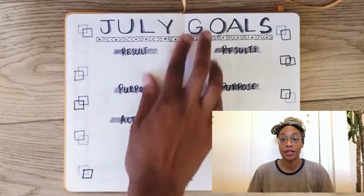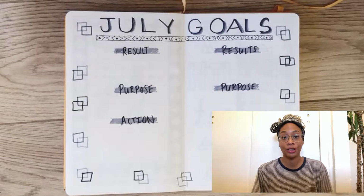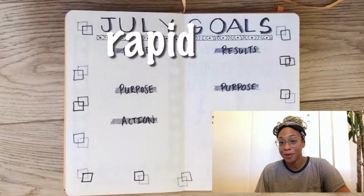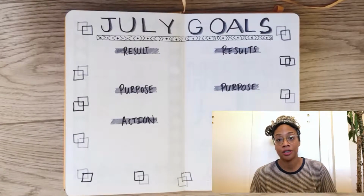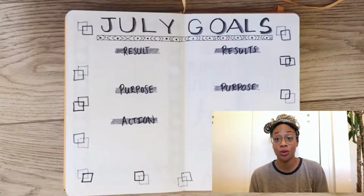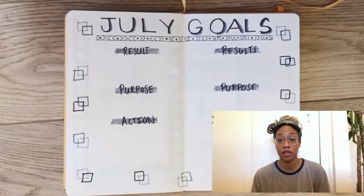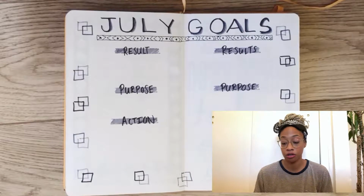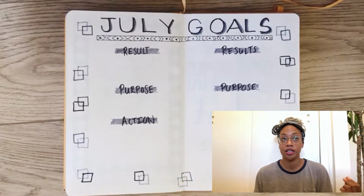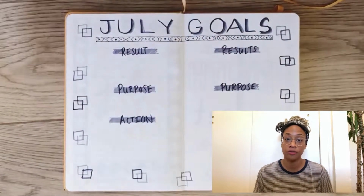Next is my July goals. The way I do it was a method I learned from Tony Robbins, and it's called the rapid planning method. And this method of setting goals, because it doesn't only ask you what you want, it also asks you why you want it, and you can break it down into little steps on how to achieve that goal. So for the results part, it's what do you want, the purpose is why do you want it, and then the action is, I usually do like 5 things that will help me reach that goal, and then I highlight 3 of those 5 things to really focus on.